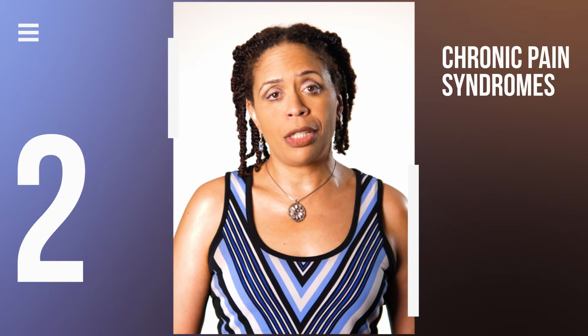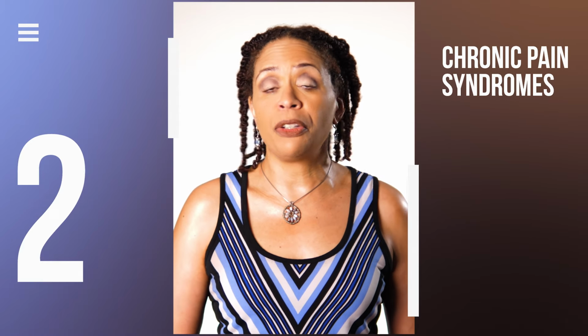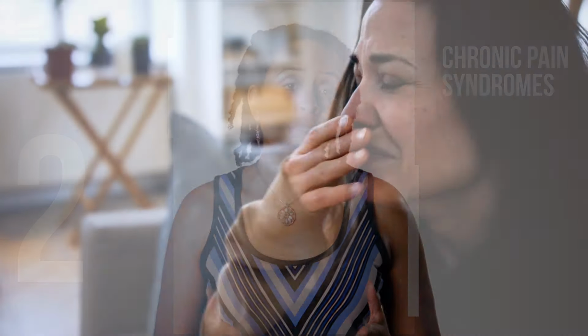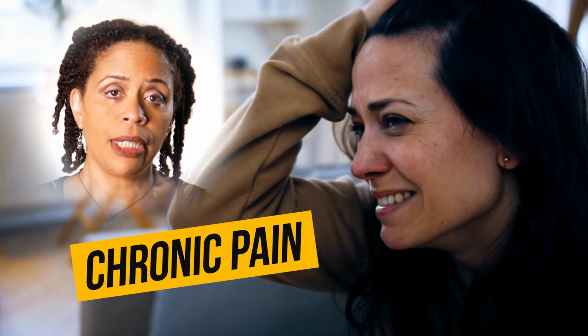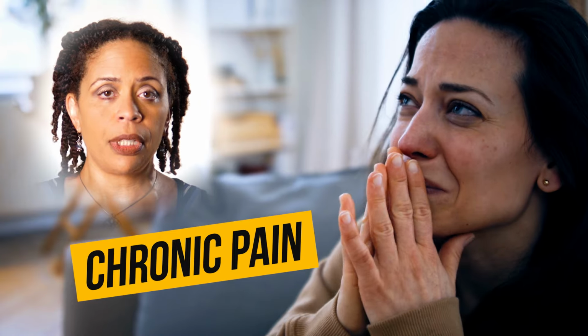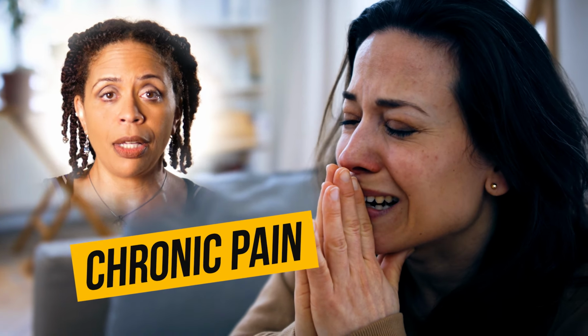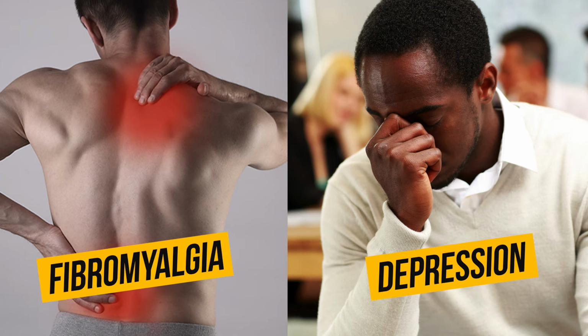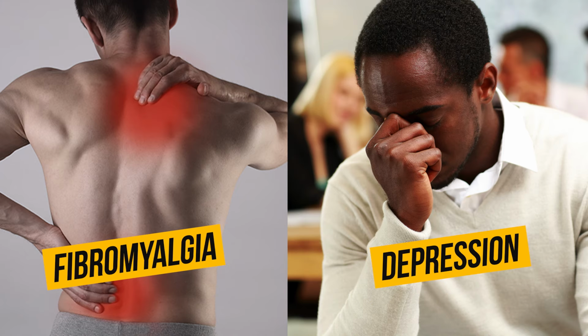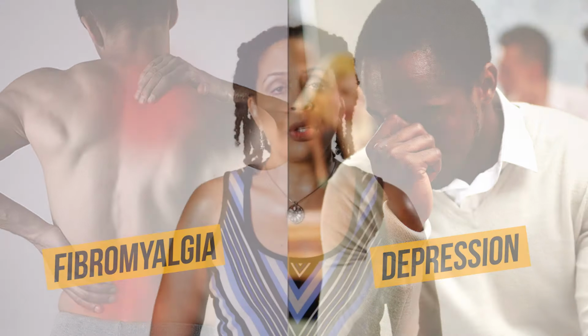Chronic pain syndromes can cause depression in people who don't have a history of being depressed. So if you're already depressed and have chronic pain that's inadequately treated, that daily pain experience can negatively impact your response to antidepressants. There's a very strong link between fibromyalgia and depression, such that many people have both. It's no coincidence that the antidepressant duloxetine, brand name Cymbalta, is prescribed to treat both conditions.